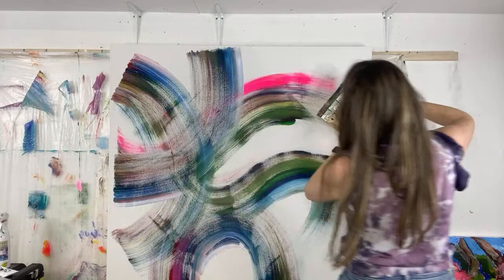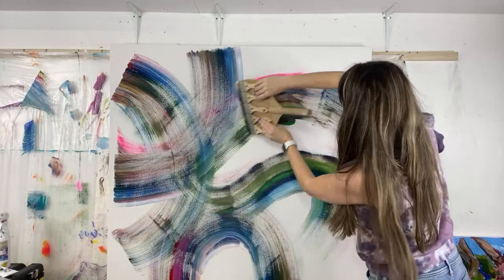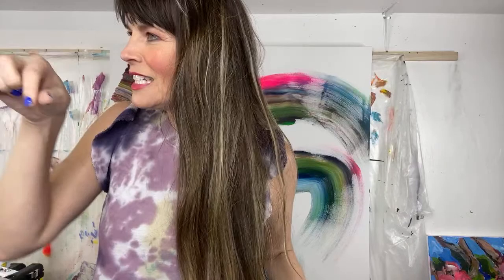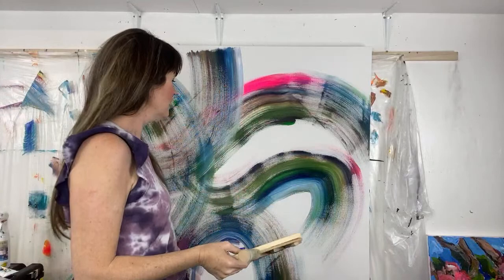Karen says, looks like a racetrack. Like the kind where you put the little cars on it when you're little, and they take off. The magnetic ones? Yes. I like this little line swishy the best. All right, so I used all the paint.